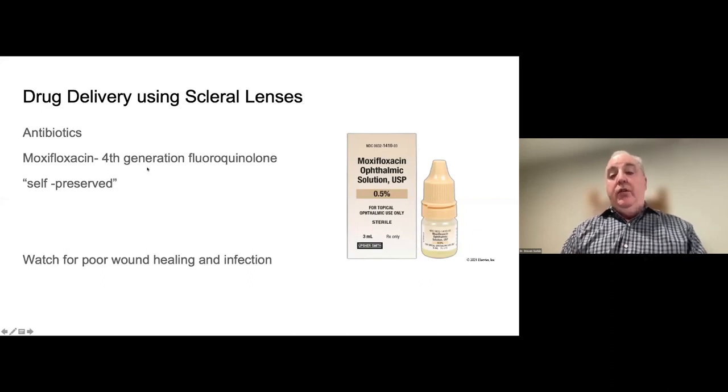It is available as a generic, so it's relatively inexpensive, pretty easy to get. All pharmacies have it. We even buy bottles to have in the office when we insert lenses and such, to enable us to do that within the office. Anytime you're doing one of these maneuvers with patients, using drops of antibiotic or any medication in the lens bowl, you just have to obviously watch out for infection and wound healing as well.